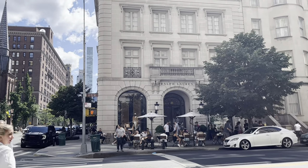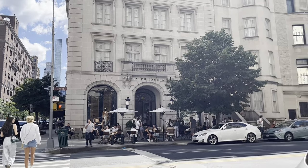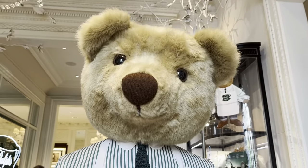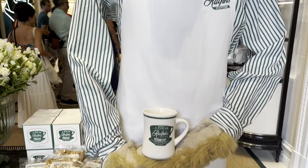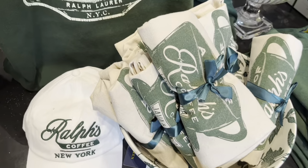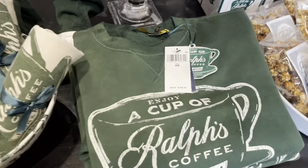So I want to show you one of my favorite places in New York, and it is the Ralph Lauren store. But not exactly the store itself, but the coffee shop inside. Don't you just love being greeted by this cute little guy here? I just really like the color theme of this place. It's very chic and it's very tastefully appointed.